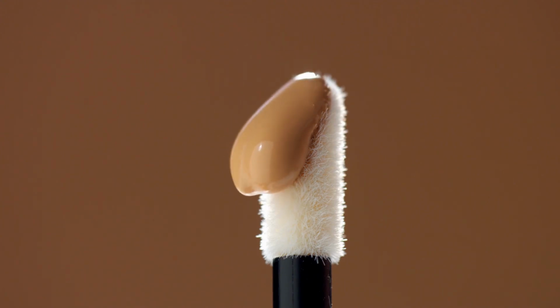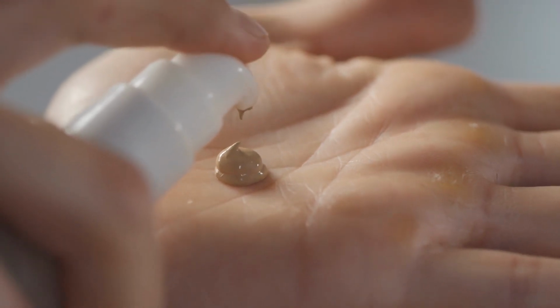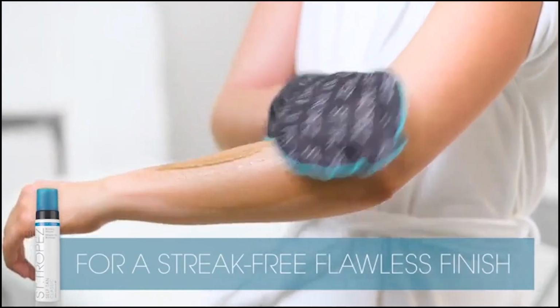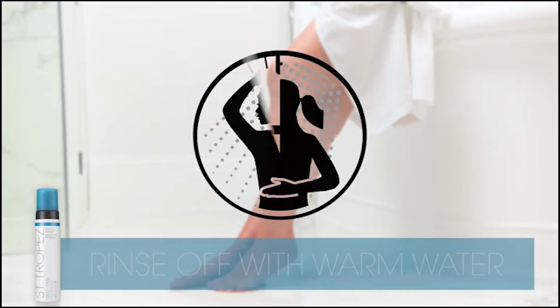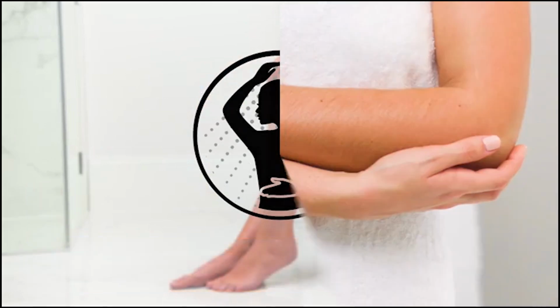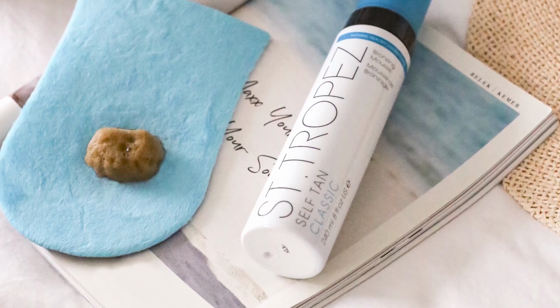One of the standout features of this mousse is its quick drying formula. Within minutes of application, I was able to get dressed without worrying about transfer onto my clothes. The color guide technology also ensures that you don't miss any spots during application, which is a huge plus for those of us who are prone to patchiness.